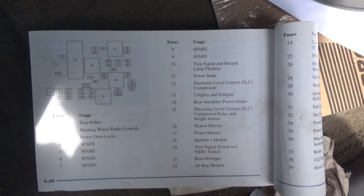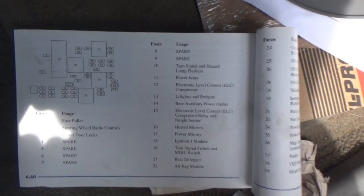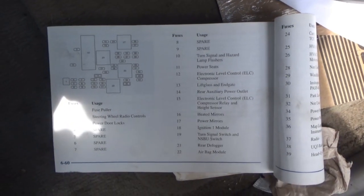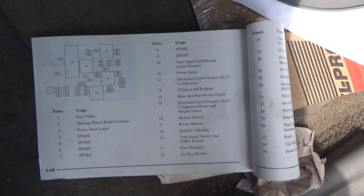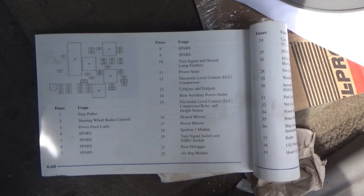So just like we did when we put these leather seats in, we're going to pull the fuse out of the fuse box for the airbags and then wait a few minutes, you know, in case there's more power in the module or whatnot.